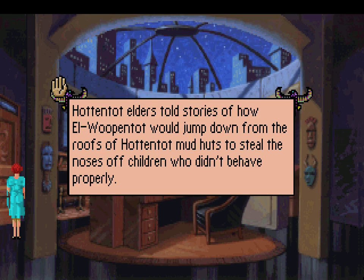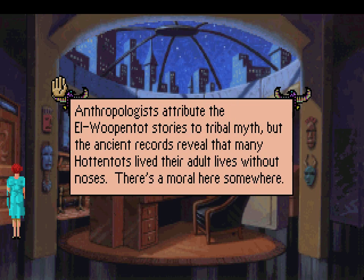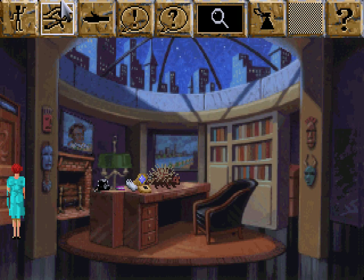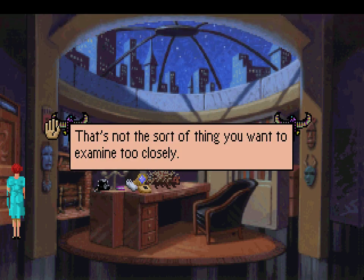Hottentot elders told stories of how El Wuppentot would jump down from the roofs of Hottentot mud huts to steal the noses off children who didn't behave properly. Anthropologists attribute the El Wuppentot stories to tribal myth. But the ancient records reveal that many Hottentots lived their adult lives without noses. There's a moral here somewhere. I mean, this sounds made up, but it also sounds like exactly the kind of weird story people would tell, so... That's not the sort of thing you want to examine too closely.